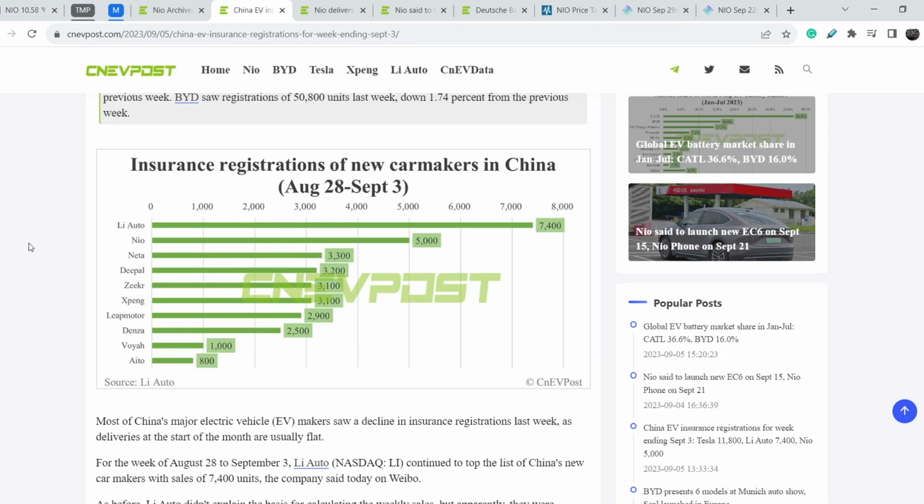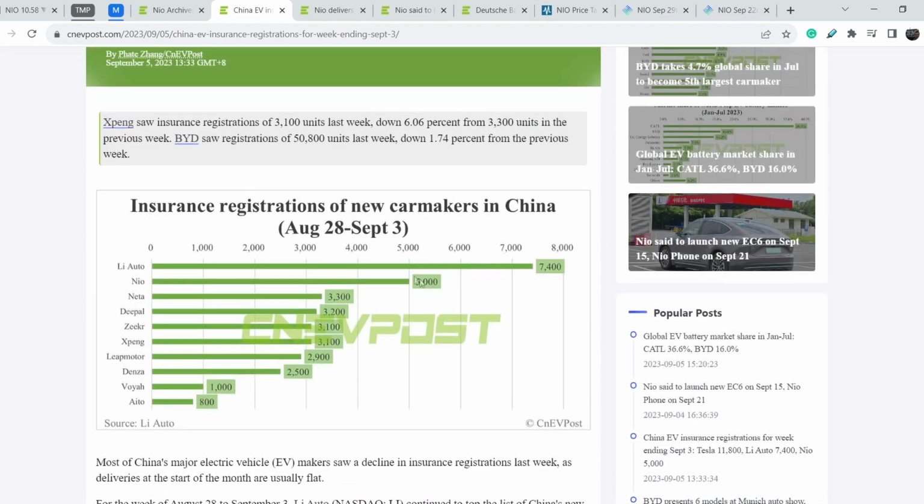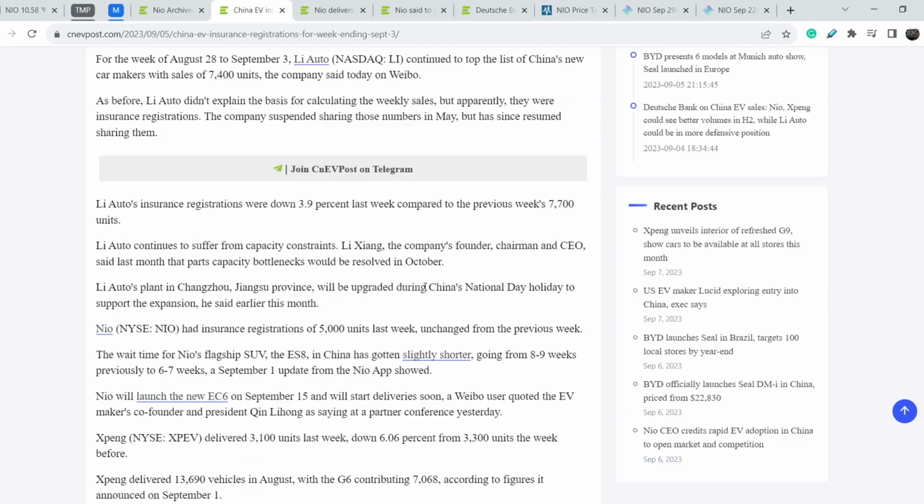And first of all, let me show you this news. So, China EV insurance registrations for the week ending September the 3rd. And as you can see, NIO registered 5,000 vehicles. It is exactly the same number that it had previously, and I have to say that 2 weeks in a row with a registrations number of about 5,000 leads to quite a decent overall number. And if you divide it by 7 and multiply by 30, you will have about 21,000 vehicles per month that they are capable of producing.